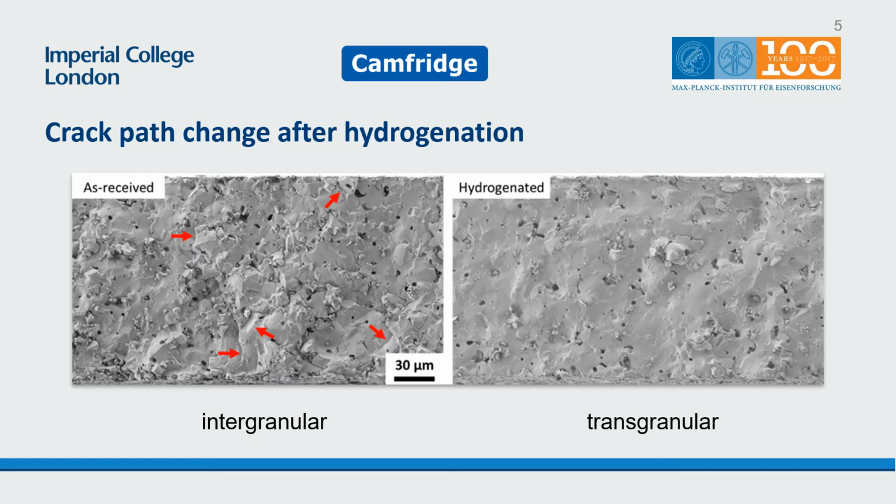This suggests that hydrogenation has posed a weakening effect specifically on the grain interior, or the crystal lattice, of the material. And so we want to understand the details of this weakening effect. That requires testing of single crystal specimens.